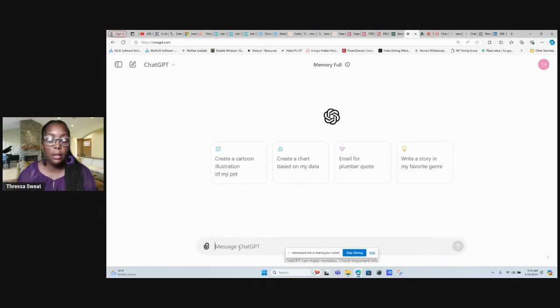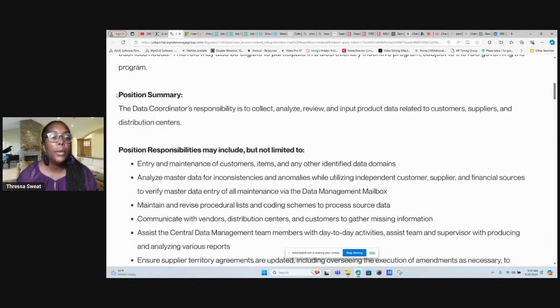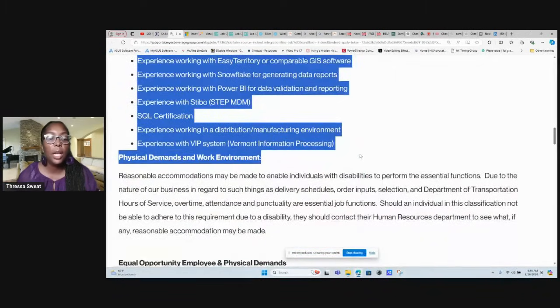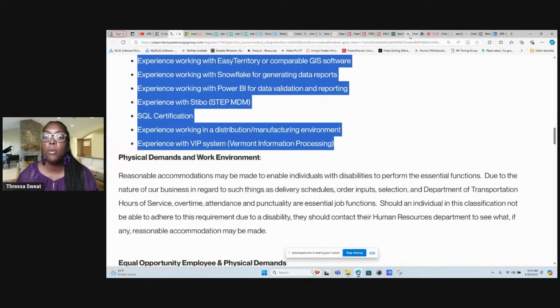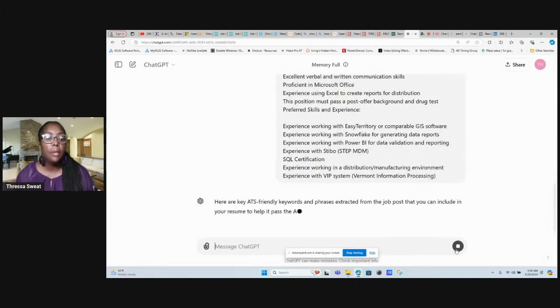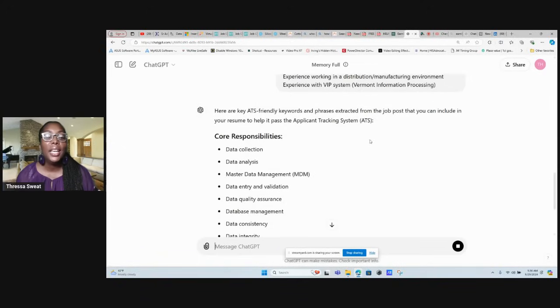Okay. All I'm going to tell ChatGPT is give me the keywords from this job post to help my resume pass the ATS, which stands for Applicant Tracking System. So I'm going to go in here and I'm going to copy everything, the summary, everything here, so I can get all the keywords for this job here. Okay. So I'm going to copy and paste this. I'm going to go back into ChatGPT and I'm going to paste this and I'm going to hit this arrow button here. You see what ChatGPT is doing? It's giving me all the keywords.